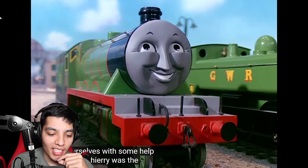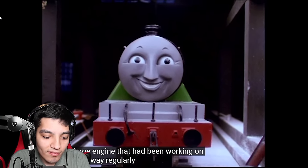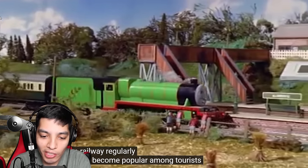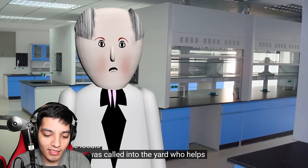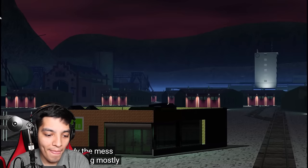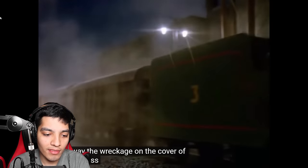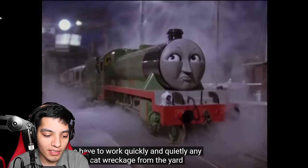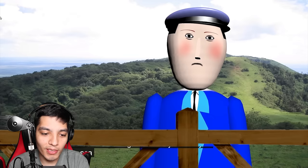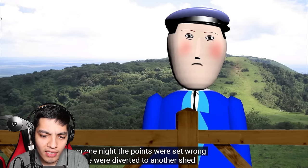Henry was the only 4-2-0 gauge engine on the island. A large engine that had been working on the railway regularly, he had become popular among the locals. Henry was called into the yard to help tidy the mess. Working mostly at night, he would cart away the wreckage under cover of darkness. We had to work quickly and quietly. Henry would cart wreckage from the yard away to the sea. He would dump everything in the ocean. And we were diverted to another shed.